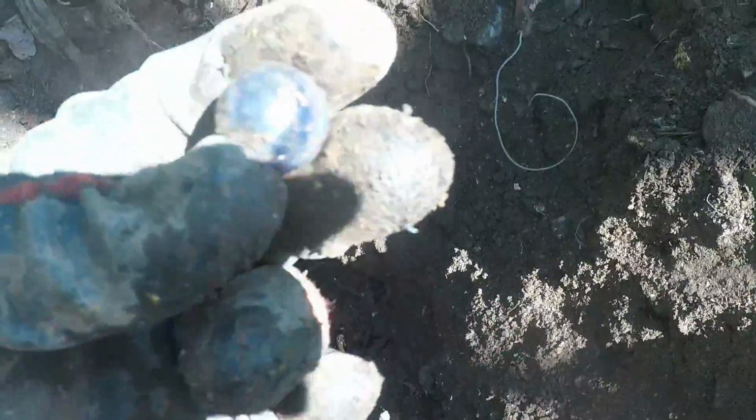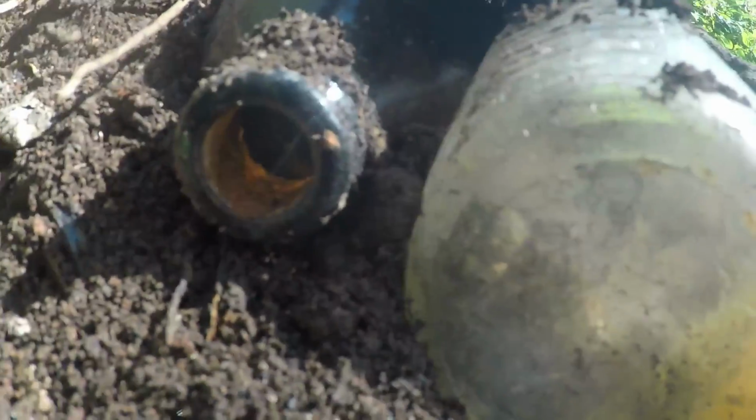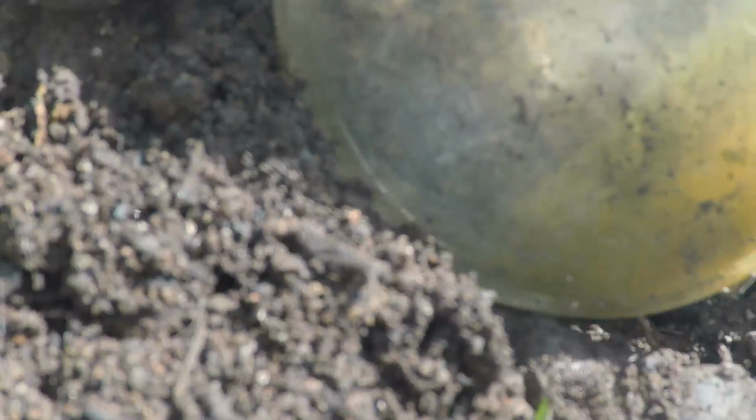I thought I saw a green one too, but I'll have to rake some more. There might be 2. You can see how good that looks back in there. But right here, oh, this is awesome, folks. Oh, folks. This is probably a Christensen. Hold on. This is one of the nicest marbles I've found in some time.